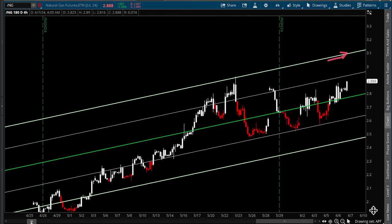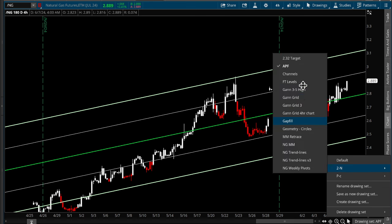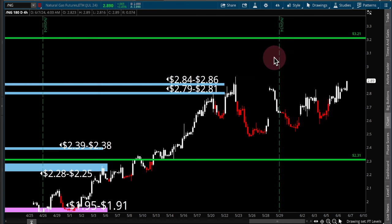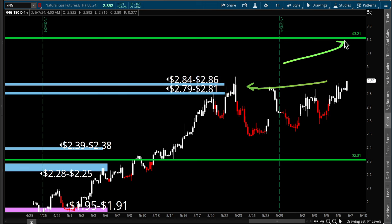Yeah, let's look at other things I have in here. Oh, FT levels. I call them FT levels. That's like in the DNA. You're in the sweet spot. 284, 286, 279, 281. These are key levels for natural gas in its DNA. So that's why they never move. They just stay permanent. If we could break above there, 321, I have here as a possible target. Let's see what else we have here.